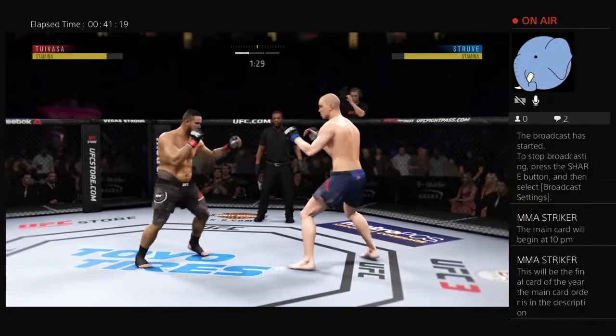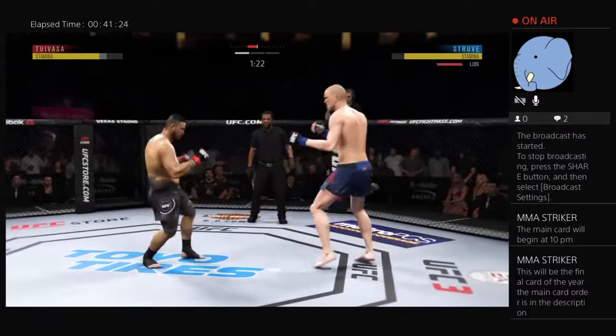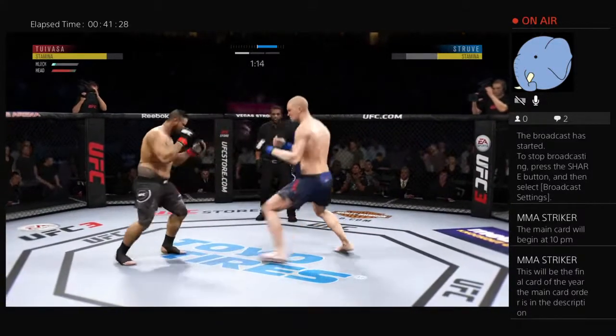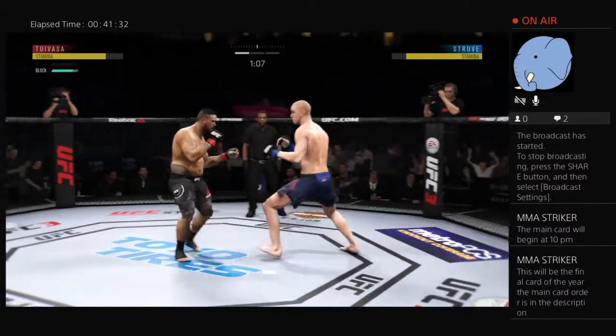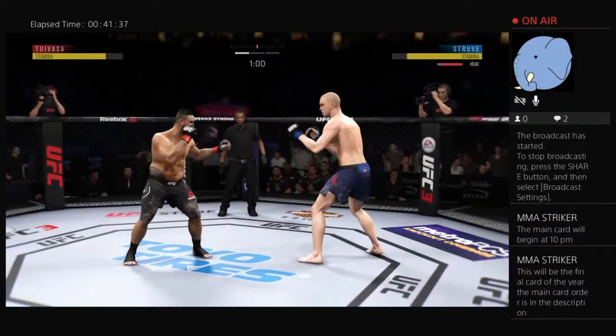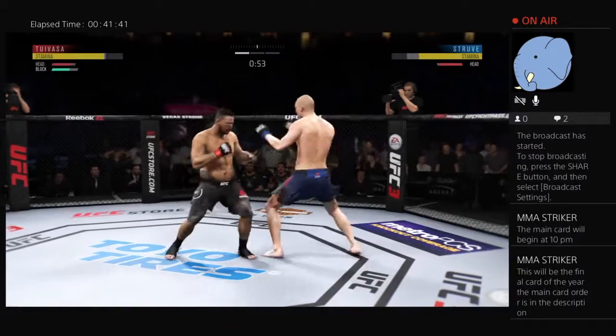Tuivasa gets caught by the inside leg kick. Oh, landed that kick to the leg. And he's looking for that left hand, just missed. Lands the front kick to the body. Now nice work on the feet by Struve. Slightly deflected. And he eats a right hand there.